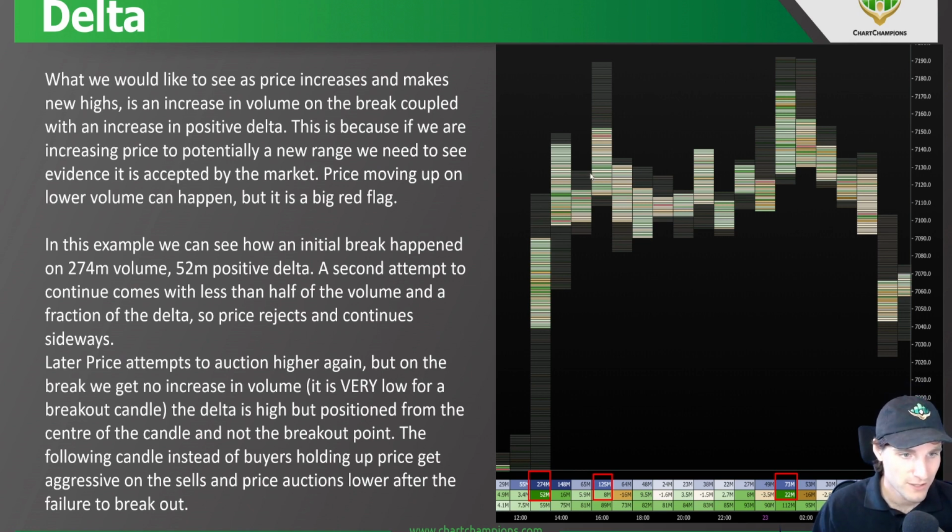Okay, but then later on, you get this secondary attempt to break out. So you form your initial range starting with this much volume and this much delta. You then get a secondary attempt to continue with the trend that comes on less than half of the volume and a fraction of the delta. So you try to break out of this range on only 125 million, which is less than half, and from 52 million positive delta to 8 million, which is just a small fraction. That's not what you would want to see, especially for higher time frame traders, and I guess even for lower time frame traders, it's not what you want to see upon a breakout. That doesn't give you confidence that this is breaking out, does it?